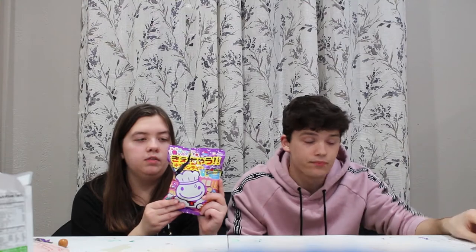Knockoff Pillsbury Doughboy. Lion disappearing candy is what it's called. Okay. A little guy. It smells like grape cough medicine. It tastes just like a grape Hi-Chew, but it's hard, so you can't chew it. Grape Hi-Chews have been my favorite, so I'll give it a 7 out of 10. I'll give it a 9 out of 10.